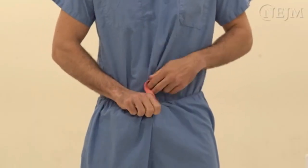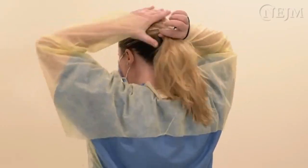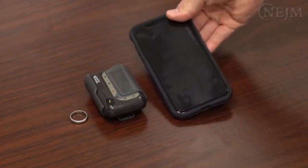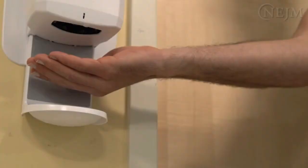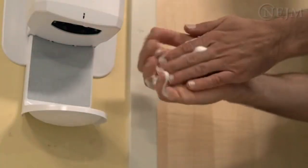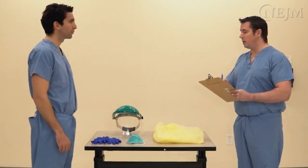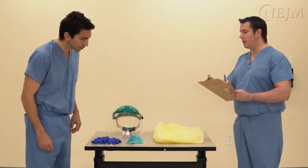Before donning PPE, it is advisable to change into scrubs. Secure long hair and bangs, and remove personal items such as jewelry, pagers, and cell phones. Before handling any PPE, wash your hands with soap and water, or clean your hands with an alcohol-based hand sanitizer. Visually check the integrity of the equipment. If possible, have an observer watch you as you put on the PPE to make sure there are no breaches in technique.